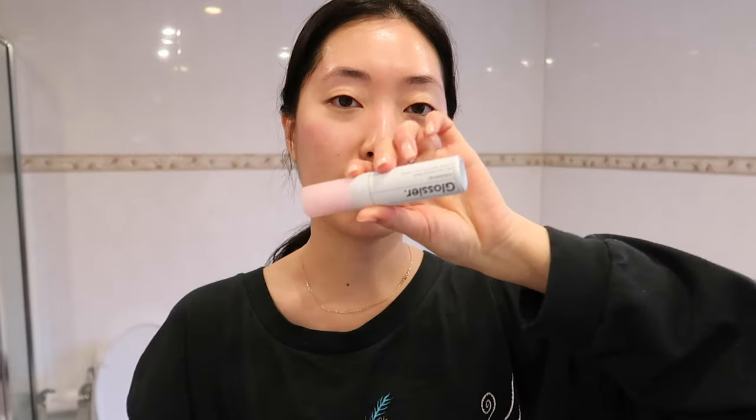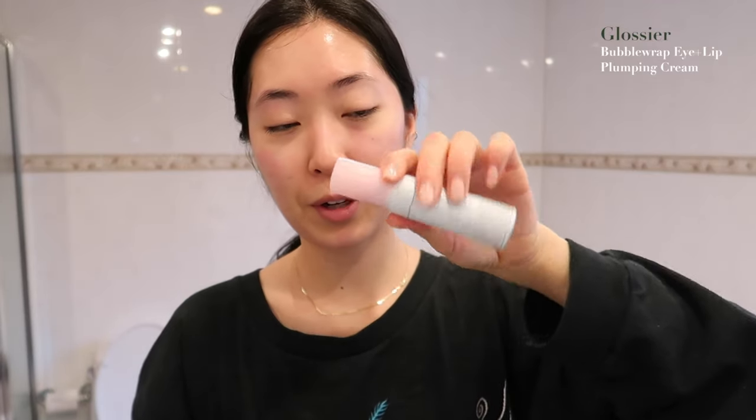But I'm taking the eye cream, which is also in the fridge. I like to keep it cool. This is Glossier's Eye and Lip Plumping Cream.